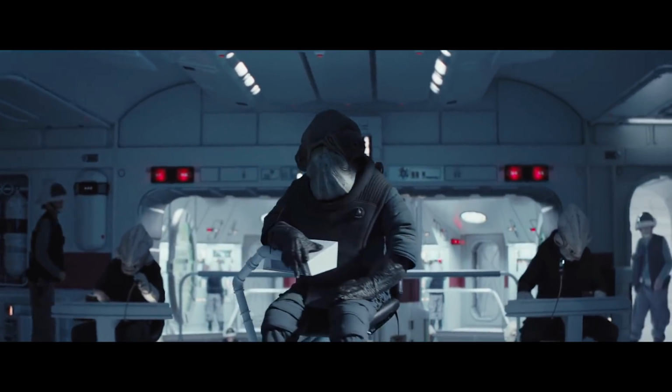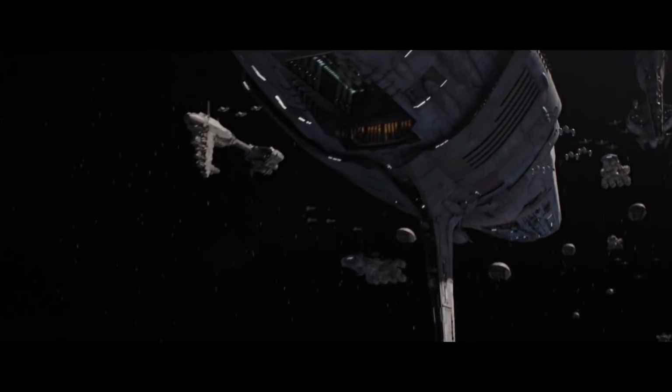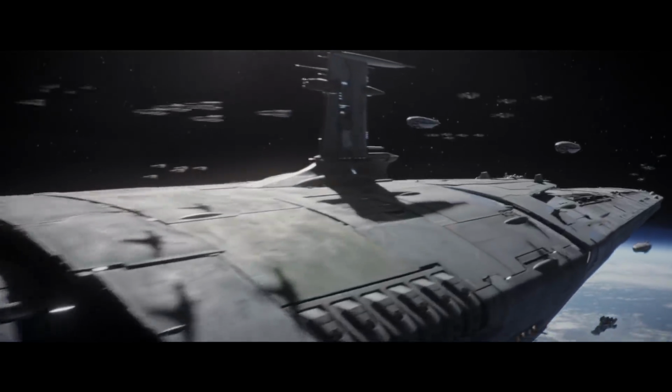This is Admiral Radish of the Rebel Alliance. Red and gold squadrons, attack formations, defend the fleet.